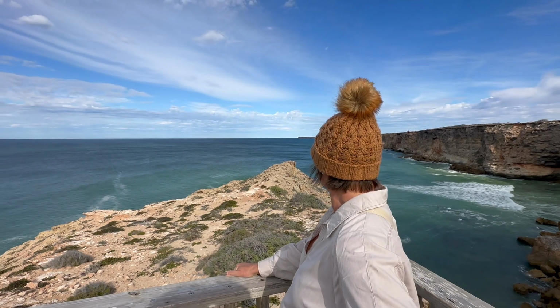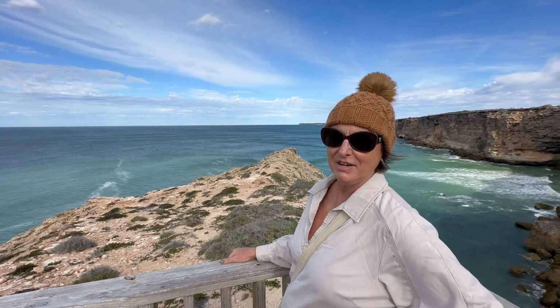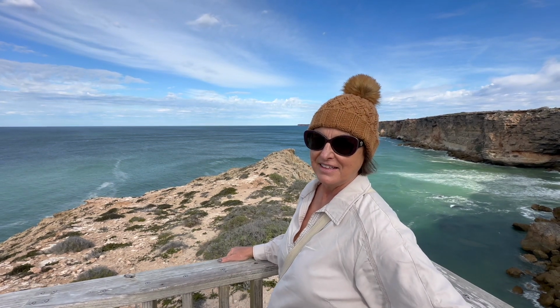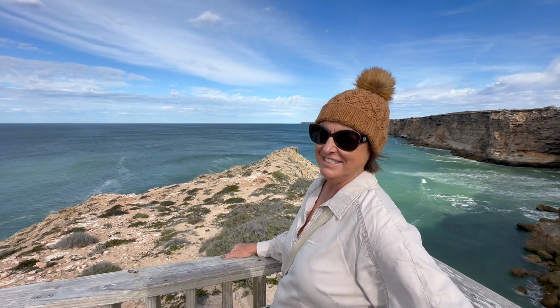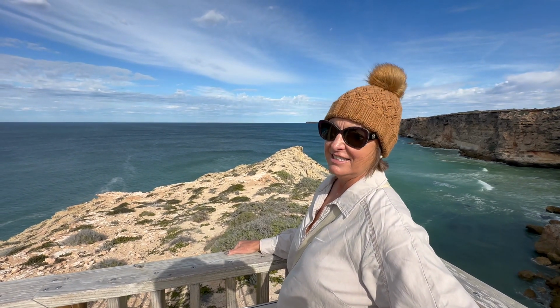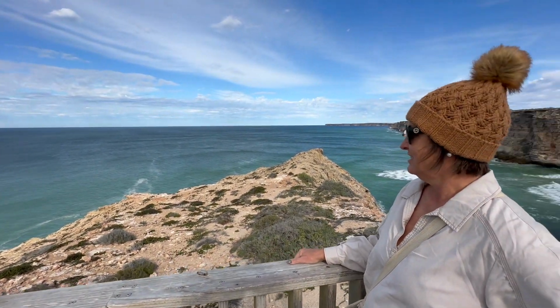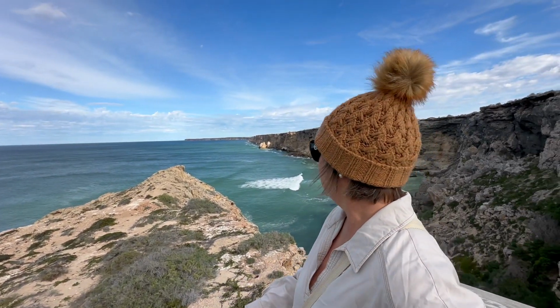How's your beanie going? Oh, it's doing the job. It's stopping my hair from flying everywhere. Looks like you could put that over a kettle for a cup of tea. What do you call those old ones? Tea cozy. A tea cozy. Oh, I thought it looked quite nice. It does. You look very cute, darling.